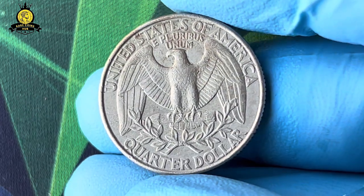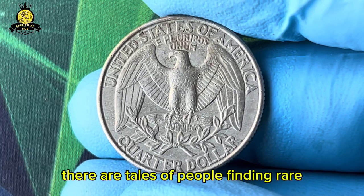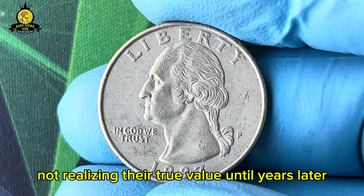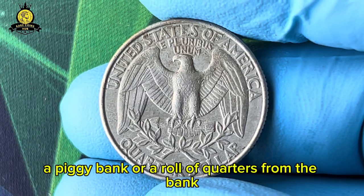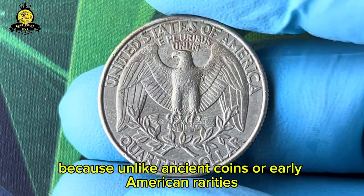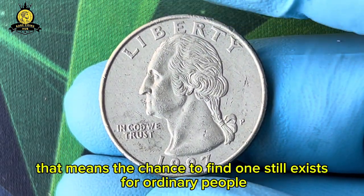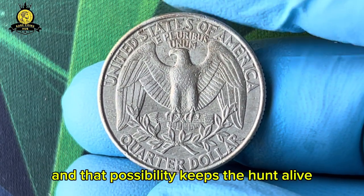Collectors often value these transitional coins because they capture a moment in history just before a major shift. Some of the most fascinating stories in the coin world come from unexpected discoveries. There are tales of people finding rare 1997 quarters in everyday change, not realizing their true value until years later. A coin tucked away in a drawer, a piggy bank, or a roll of quarters from the bank could turn out to be something extraordinary. This accessibility makes the 1997 quarter so intriguing, because unlike ancient coins or early American rarities, this is a coin that people alive today have handled countless times. That means the chance to find one still exists for ordinary people, and that possibility keeps the hunt alive.